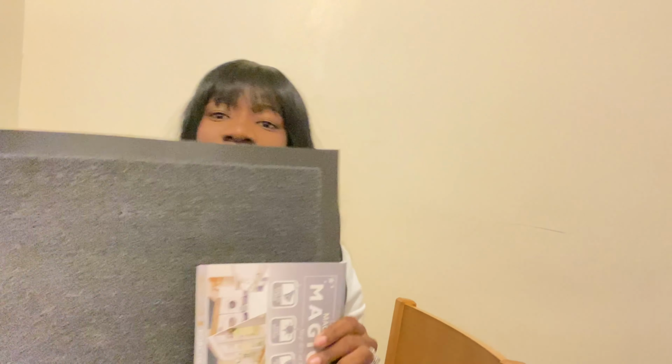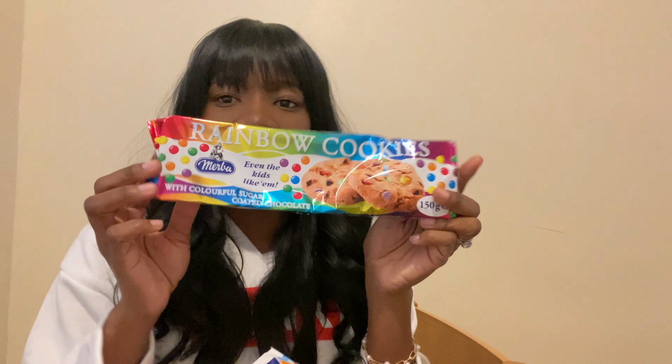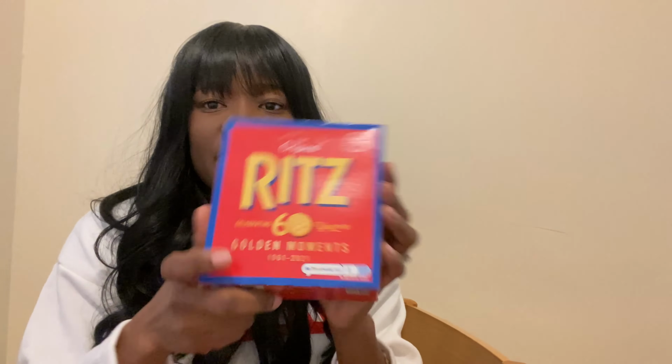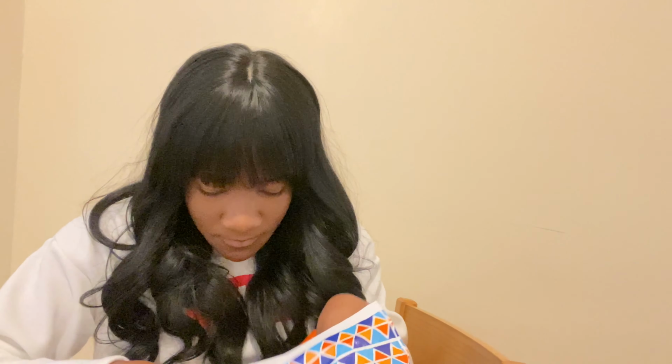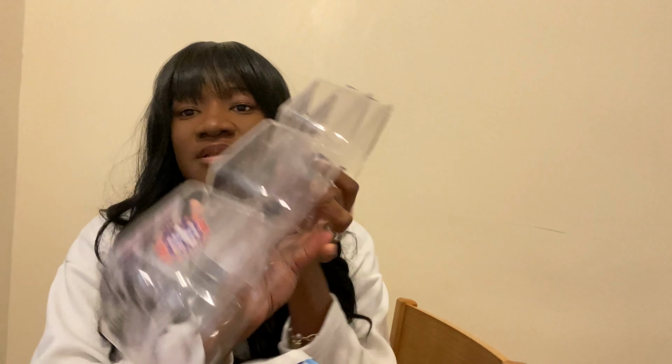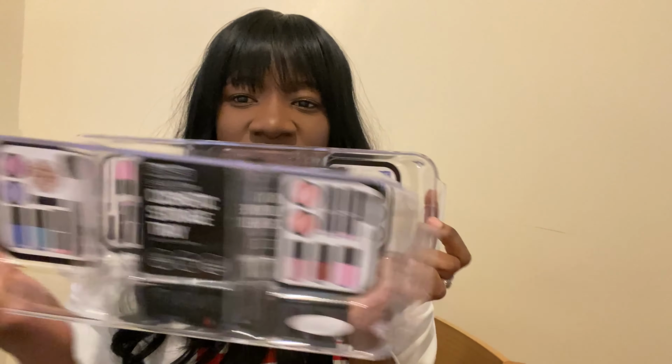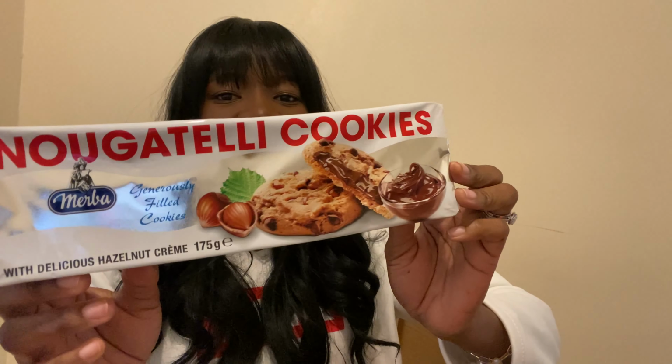The canvas was £5 and this one was £7.99. It's really, really big and warm. Got some cookies. Ritz. I got these cosmetic storage trays to put in Javed's stuff. Put in like his deodorant and his sprays and stuff like that. But these are the type of cookies that have like a chocolate filling inside.